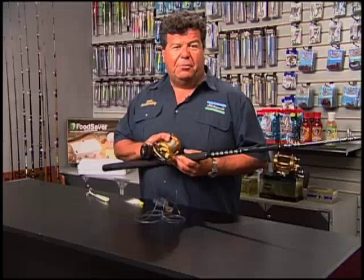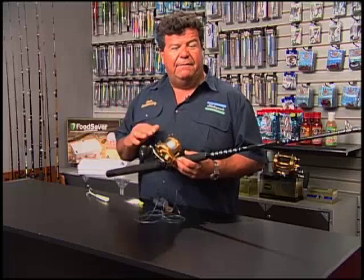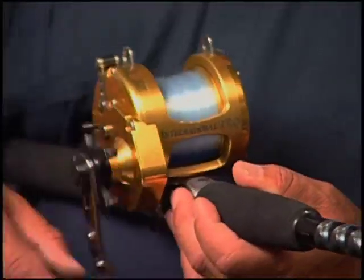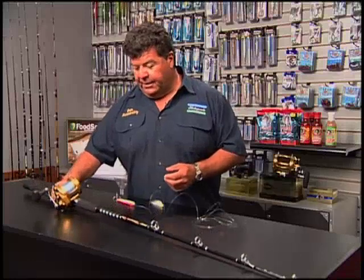If you wanted to use braid, you could go ahead and put 80-100 pound braid on there. Would work great. It's nice thin line, gets your lures down there really quick. But I would put a little bit of monofilament on top of it, because you want a little bit of stretch when the fish are pulling. That's the rod and reel that you want to use.